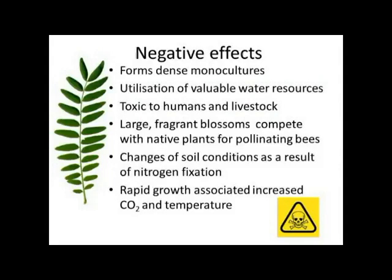The large inflorescences are very attractive to bees because they're very fragrant, so they compete with our indigenous plants for pollinators. As I said earlier, it's a legume, so it adds nitrogen into the soil, so it changes the soil conditions in some fragile landscapes where you might not actually want this increased nitrogen going into the soil. And increasingly in the literature, you find a lot of references to this plant spreading rapidly because of increased CO2 and increased temperature. It's got a big underground biomass, so it can store a lot of nutrients underground.